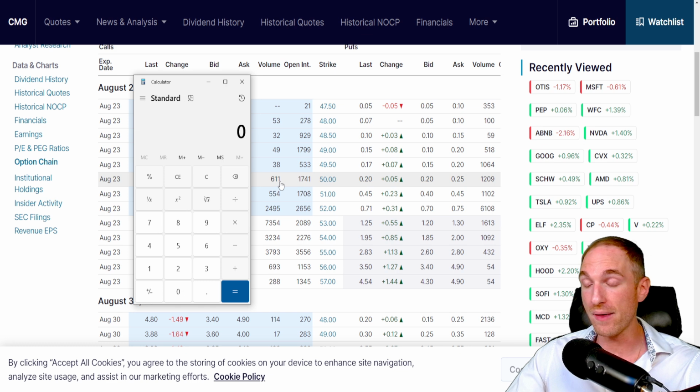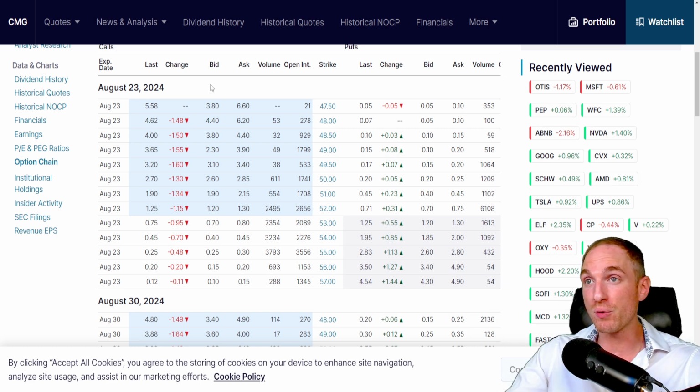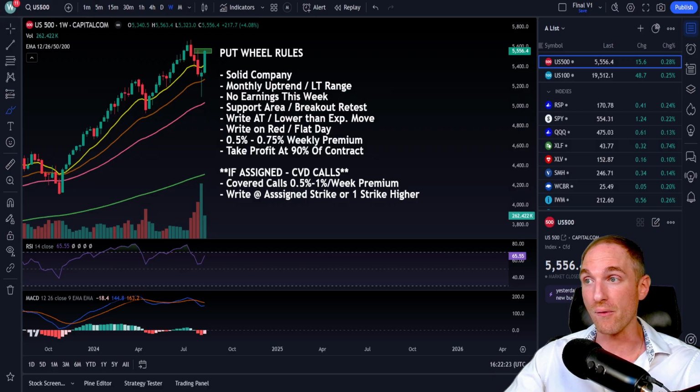Very easy mental math. Let's say we do 0.52 divided by 52, that would be 1%. Half of that, obviously 26 cents, would be 0.5%. That's how you can do some mental math and go through a lot of these strike prices very, very quickly without needing a calculator or anything like that, right?